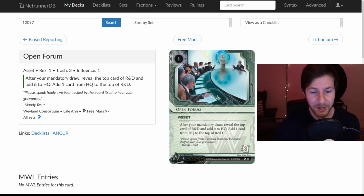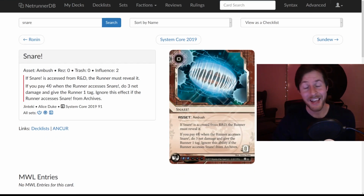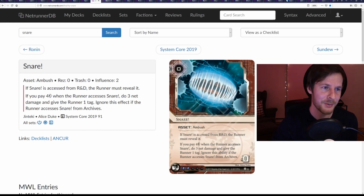Open Forum has a really good res to trash cost ratio, cost 1 influence, and it lets you protect the top of R&D by putting a card there, and it gives you a credit whenever it fires at the top of your turn. So you can keep that snare on top of your deck, and maybe you don't have to protect R&D that well. Who knows?